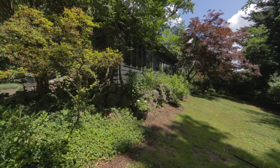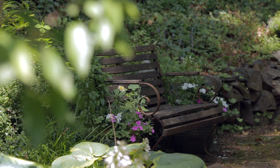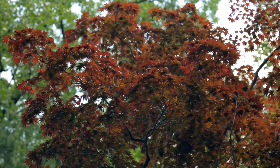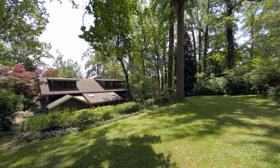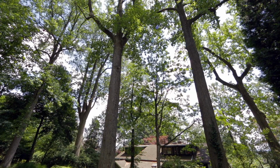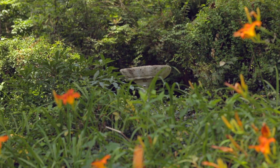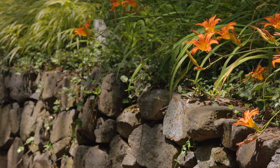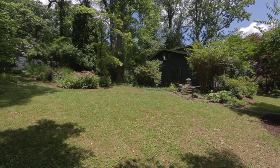It is said that a craftsman house should be surrounded by grounds that embody the craftsman principles of utility, economy of effort, and natural beauty. The gently sloping two-thirds of an acre property features majestic trees, evergreens, and a myriad of other plantings. There are beautiful stone walls, steps, and pathways speckled throughout the property.